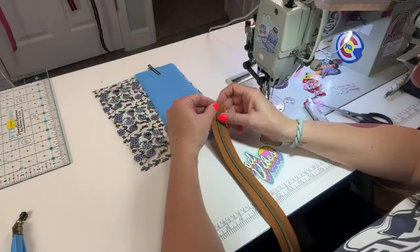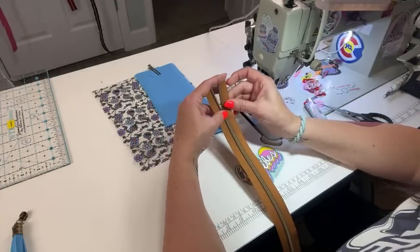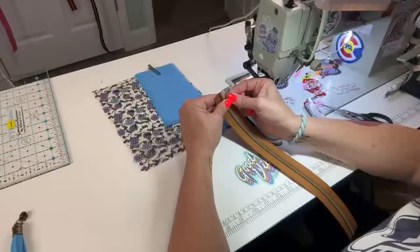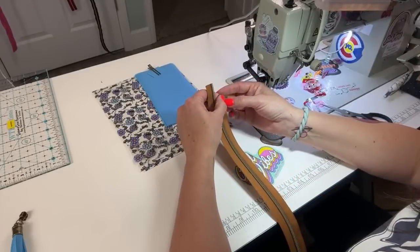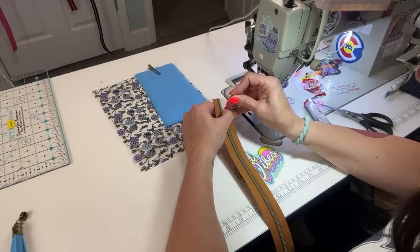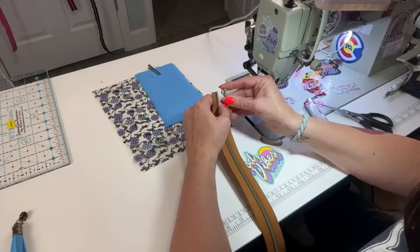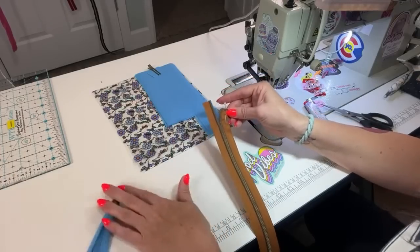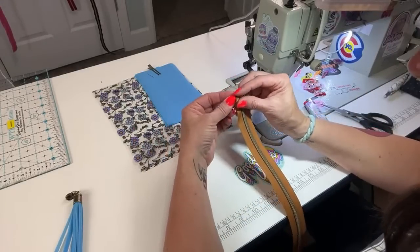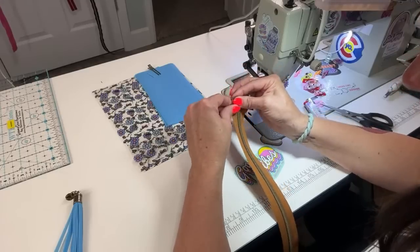Are those zipper pulls on your site? I only found the clips. Oh, that's a great question. I may be out of them. I'll have to check. They may be gone. I need to reorder some. I was just thinking that today while I was getting these out. I found these in my personal stash, and I'm like, oh, I wonder if I have these on the website. They might not be on the website anymore. I'll have to reorder them because I am kind of loving them lately.